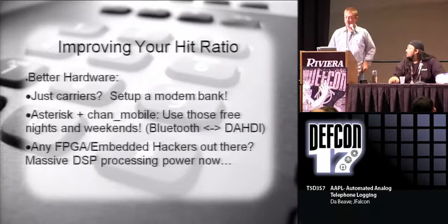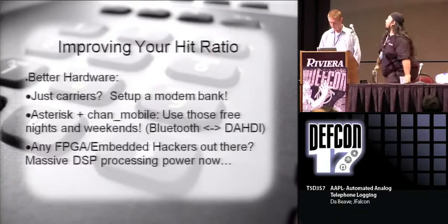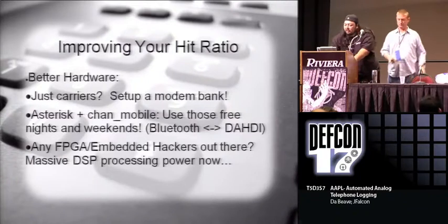And there's no reason. Oh wait, this is the stuff that you were working on real quick. Oh, yeah. So we have, let's see. Let's just set up carriers. You can set up, let's see.